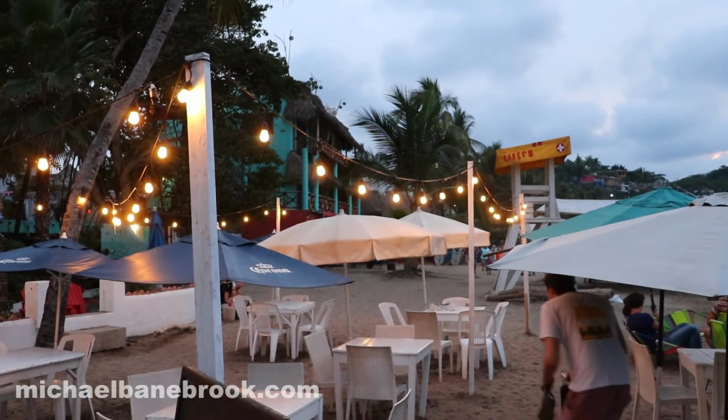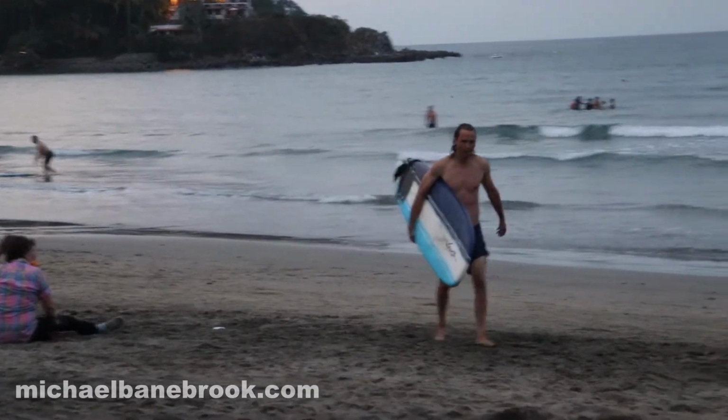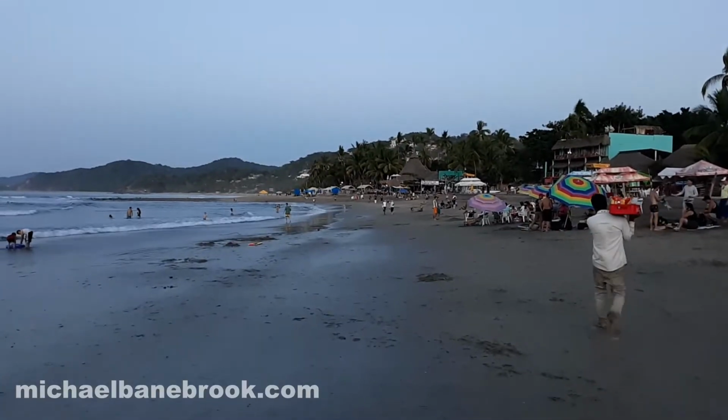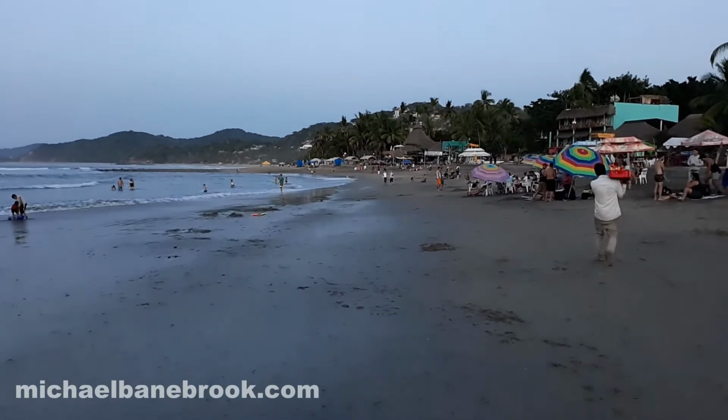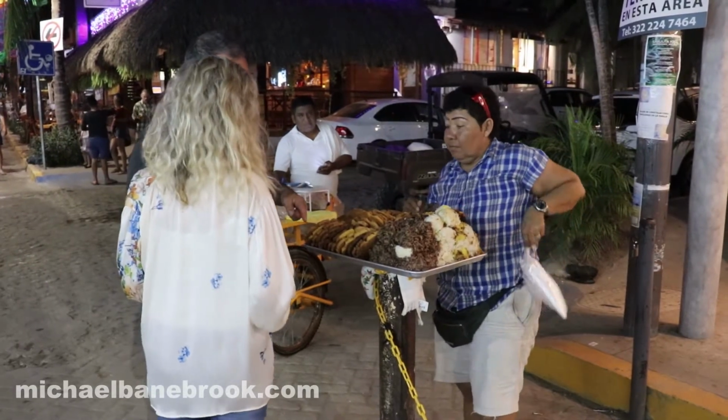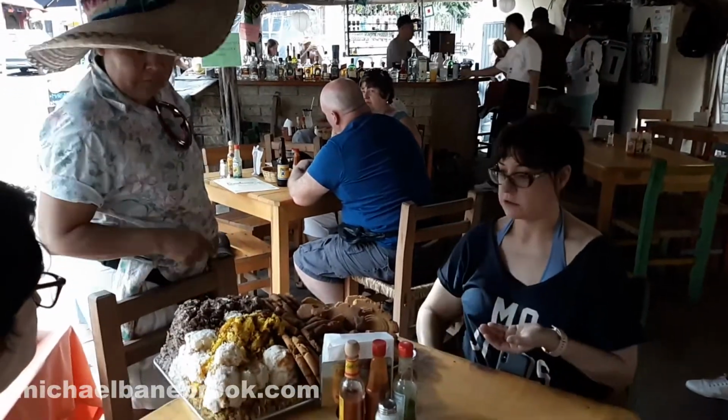Nothing beats sundown on the Nayarit coast. The crowds are gone, and it's a great time to relax. Hey, I recognize that vendor. Ah, just with a hat.